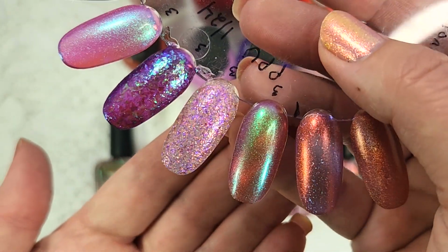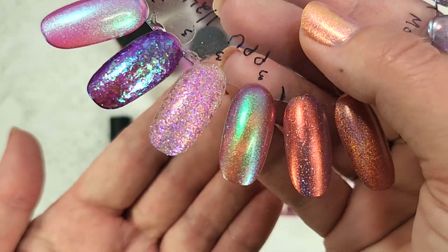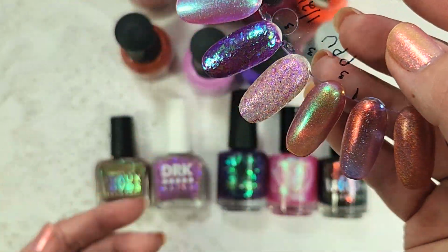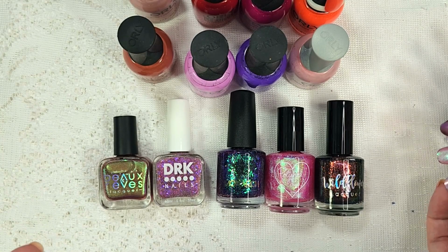I love the purple that you're seeing, but you still get those warmer glows of colors, shifts of colors from the larger particled shimmer. And then of course in different lighting you're going to get those reflective glitters to twinkle beautifully. So that was it on its own.